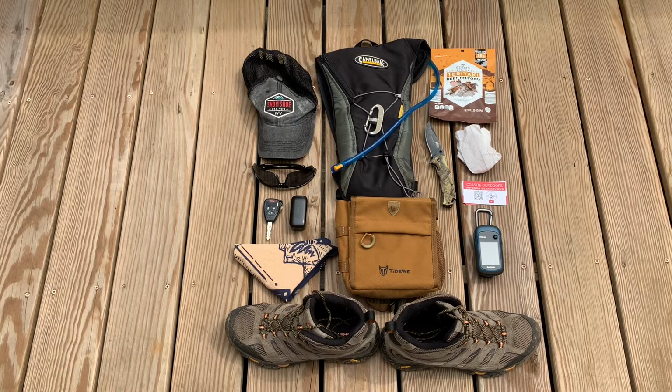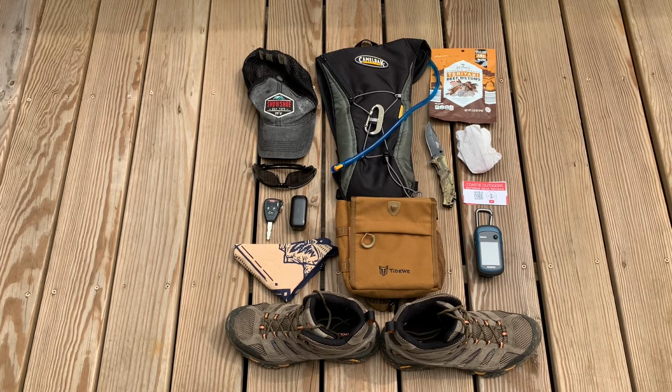Below that, in the white little blob there, is something that is also underappreciated, which is toilet paper, TP. I would never go on a hike anymore without it. You never know when nature's going to call, and it's a lot easier if you have some of the good stuff with you. If you've ever had to use anything else, you know what I mean.